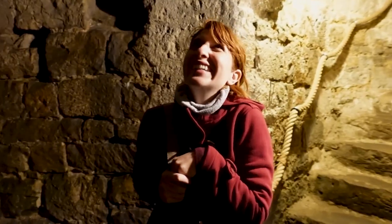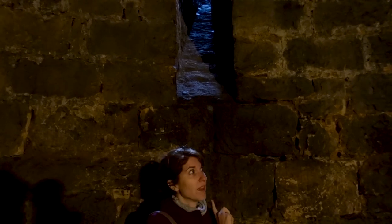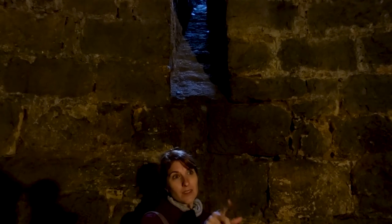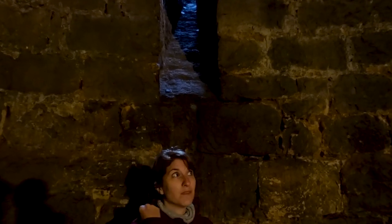Dark. It's very cold. There are these little slits way high up in the wall that would have been your only source of light, and there are three of them. It feels very bright in here from what you're seeing because there's a light on the wall and the camera makes it far brighter, but it is pretty dark in here, and without those lights it would have been very, very dark.